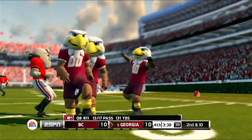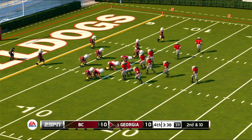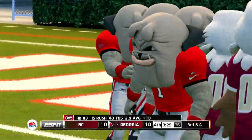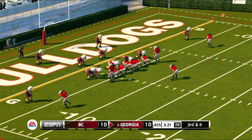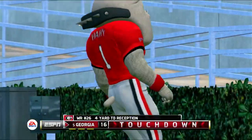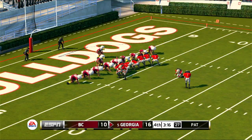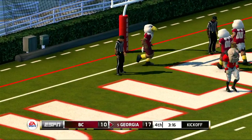Gets rid of this one. From the 11-yard line, it's second down. He's coming. Check him. Up the middle for a nice gain. And this is the 11th play of the current drive. Zone touchdown. He makes the PAT. A 10 play, 77-yard drive, and it's good for 7 points.